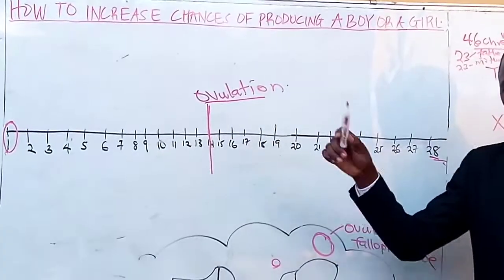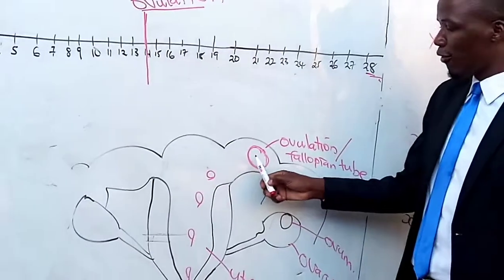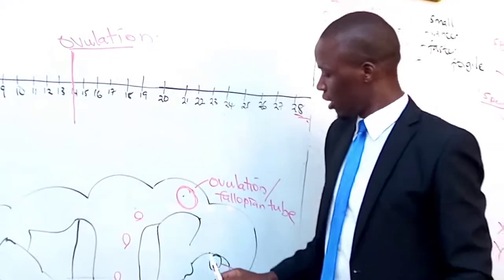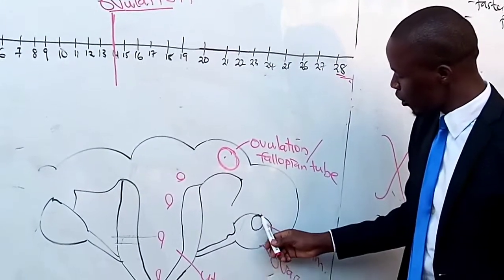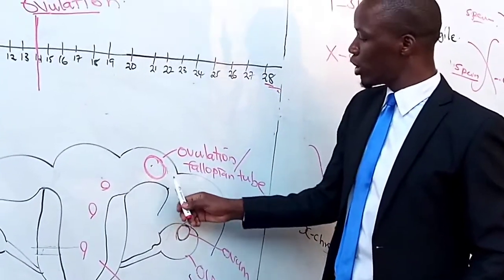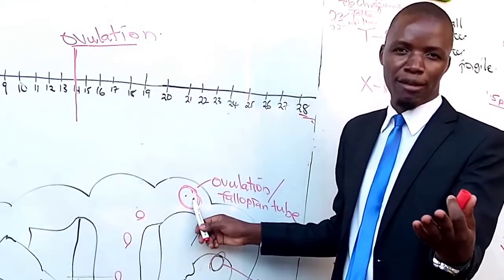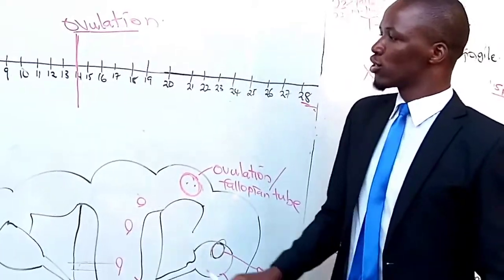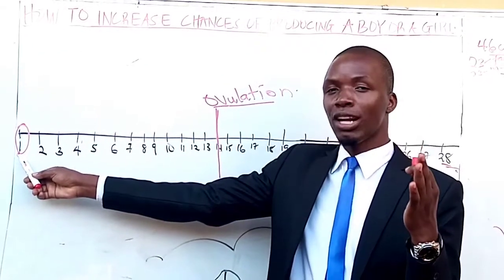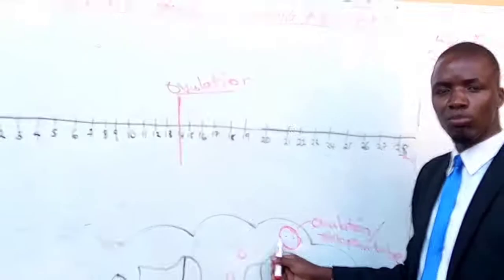Now, ovulation, I'm going to repeat, is the release of the egg from the ovary into the fallopian tube, from where the egg is fertilized for you to have a zygote or a baby. Ovulation is that process by which the egg is removed from its bag, which is the ovary, into the fallopian tube or oviduct, from where a sperm meets it and fertilization takes place, and therefore an embryo is formed. So from the day when the woman sees her first drop of blood, it takes 14 days for an egg to be released from its bag to come here to be fertilized.